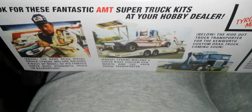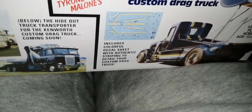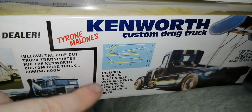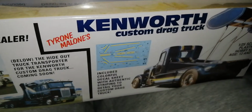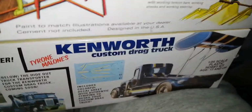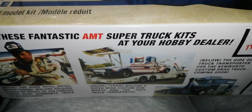But yeah, chuffed now. It comes with 2 different sets of decals, I think, this truck. So I know it says something about the decals. There's the blue ones. Hobby kit age 12 and up. I just think it's cool the way it's a proper truck. It's a drag truck. I like the colour scheme on that one, on the back of the trailer. I like the truck trailer that it's being towed on too.